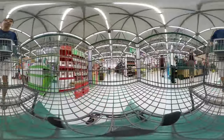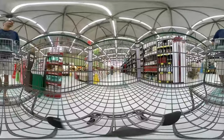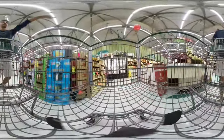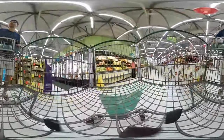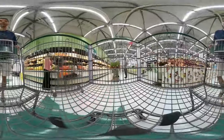Yeah, you were going grocery shopping with me, at least in part. And we are gonna go look for some, let's turn over here and let's go check out, passing the flowers over there, and we are gonna go check for some produce.